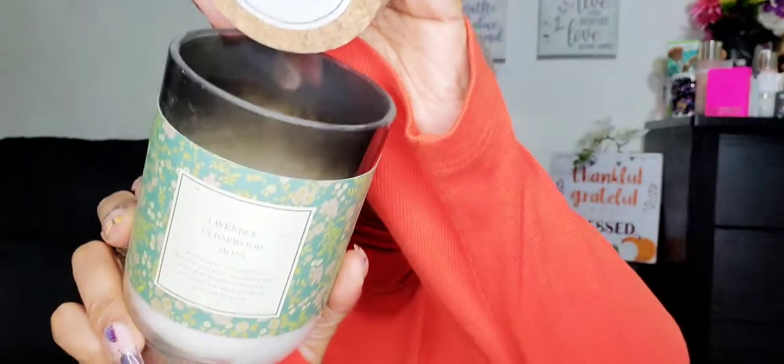And again, this is by the brand Threshold and it's in the scent lavender and cedarwood. Oh, lavender, cedarwood, and it says moss. I missed that part. It's so light. It's lavender, cedarwood, and moss. I don't know if you guys can see that.